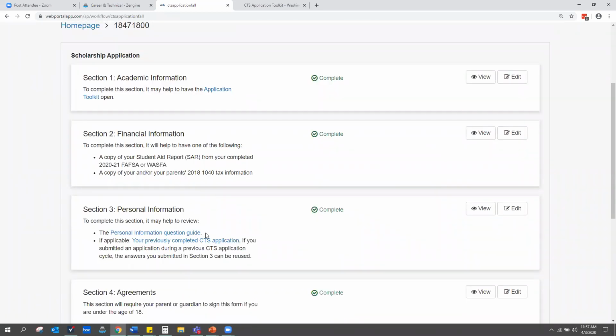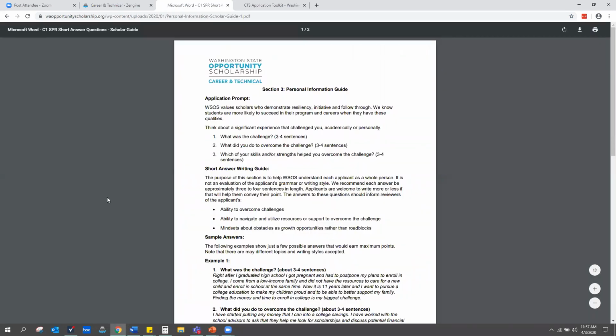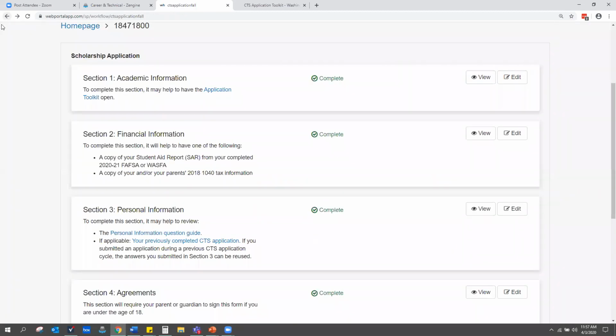Again, there is an in-depth guide for this section available to you in the application toolkit, which is linked right here. See section 3, personal information guide. I really encourage you to take a look at that guide to see examples of what high-scoring answers might look like before you get started.